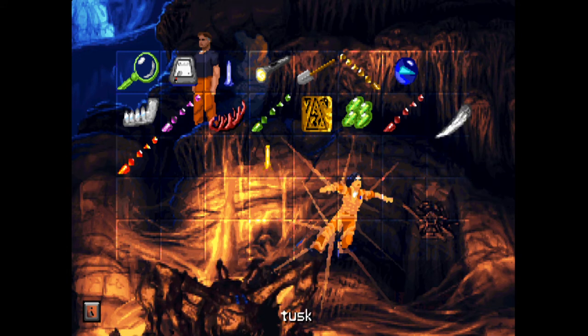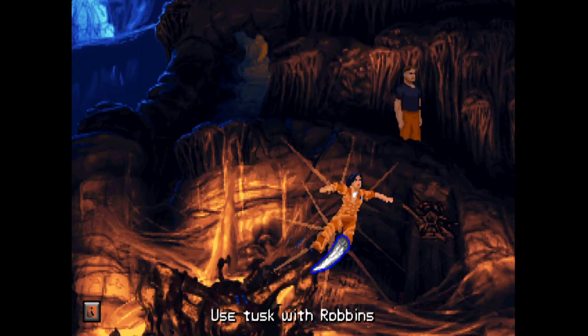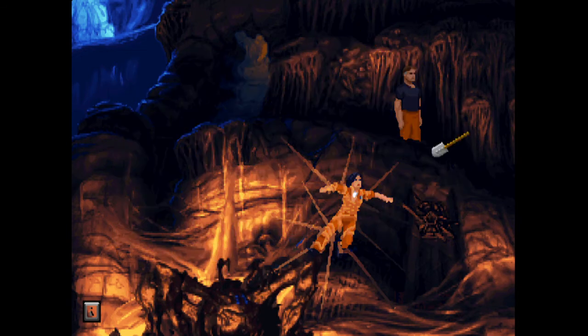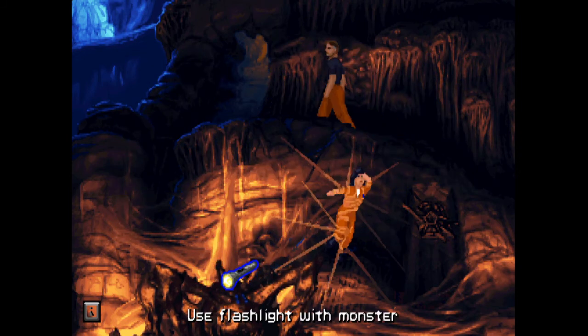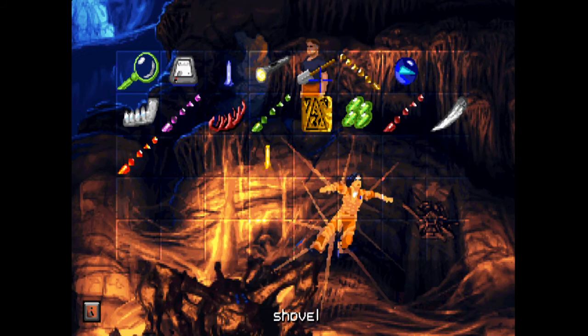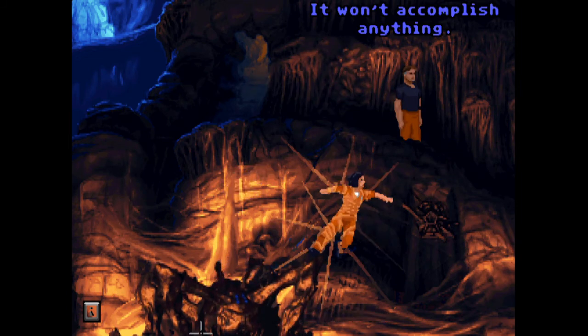So can we... Oh, weird, I didn't know you could move things around in the inventory. It's interesting. It won't do anything. Right, it won't do anything. Can we dig it? I can't use these two things together. No. Can we shine light at it? That might scare it, right? Like the bats? I don't want to be the one to attract his attention. Okay, no. I mean, really, I don't know. It won't accomplish anything.